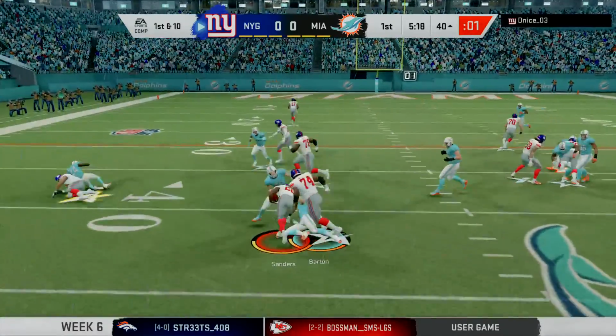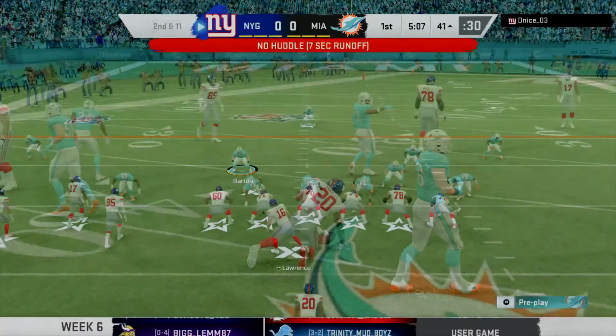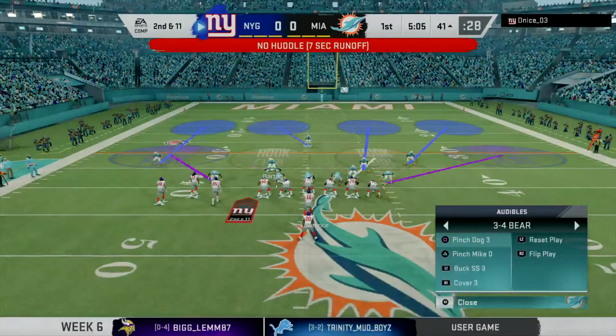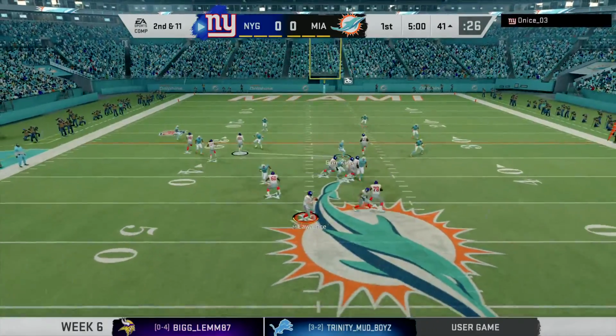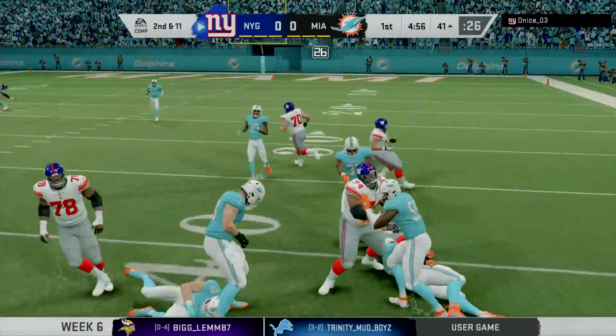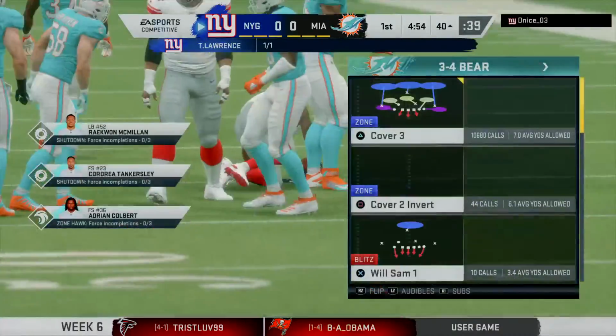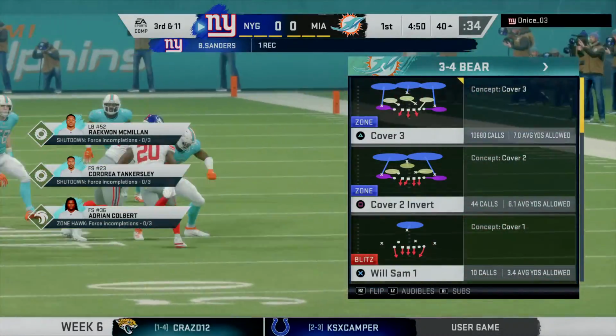On 1st and 10, it's Sanders. And he'll lose yardage here. Back at the 41. That's going to go as a loss of 1 on 1st down. After the loss to start out, here's 2nd and 11. Now they go screen. It's complete. Nothing on the screen that time. Now it's 3rd down.